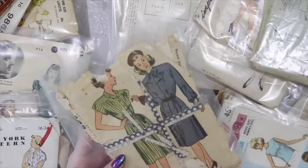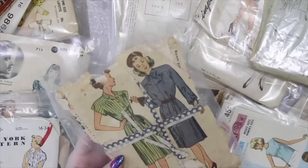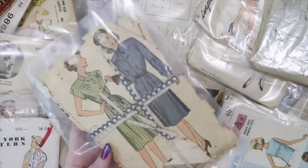And I really like the fact that it has that little shoulder detail and that it's got a few different lapel options, and also that it buttons down the front. That's probably my favorite sort of closure, just because I think it looks really nice and also makes the dress really easy to get on and off.